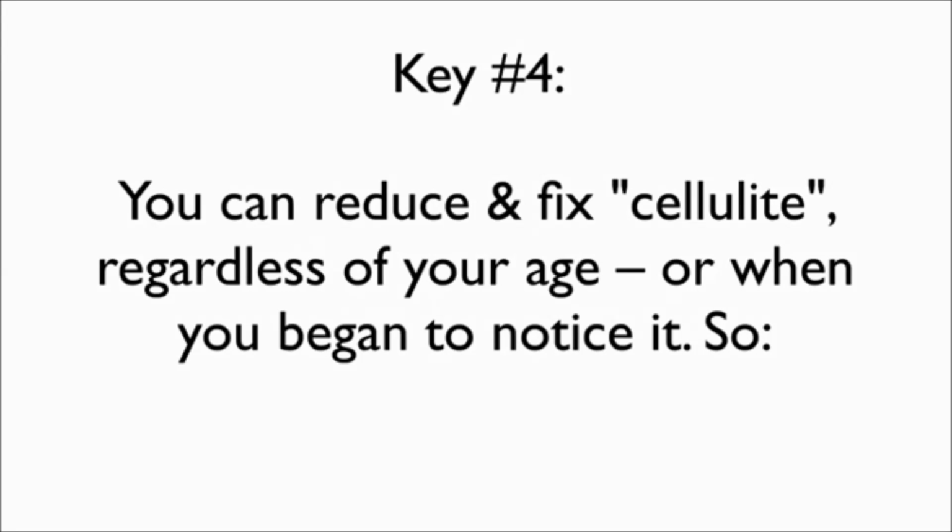Key number 4. You can reduce and fix cellulite regardless of your age or when you began to notice it. So don't let anyone else tell you otherwise.